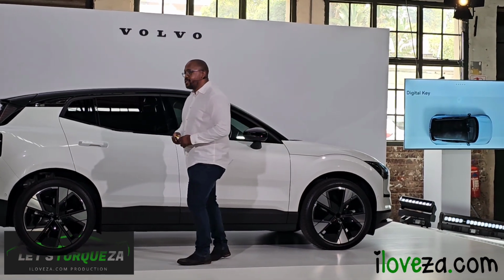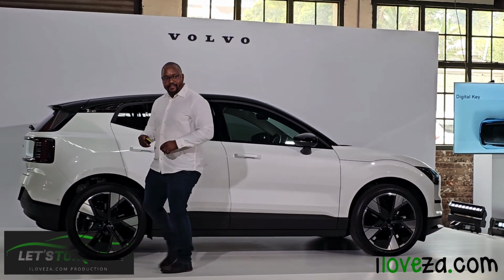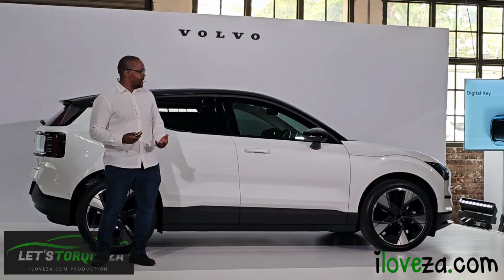Okay? Now, as you may have seen when Greg was moving up to the vehicle, the car actually gave a sequence where it will acknowledge you, give you nice sequences of lights, and wink at you because the car loves you that much.